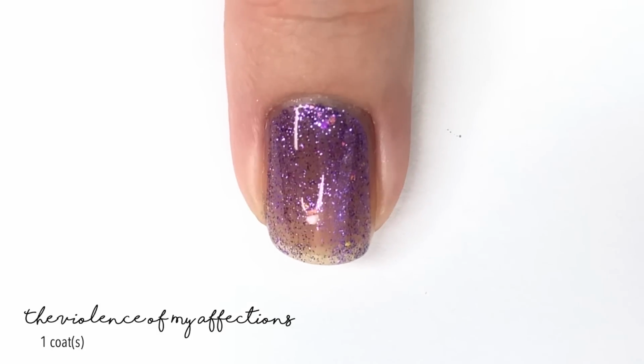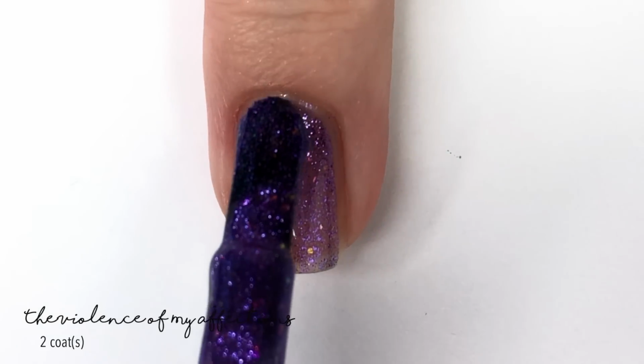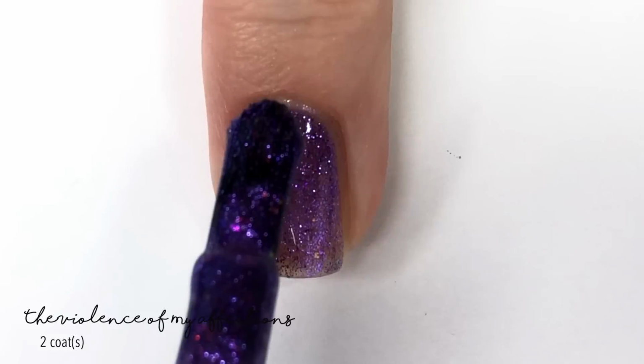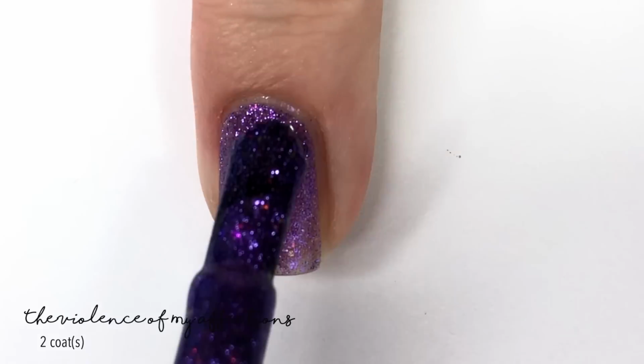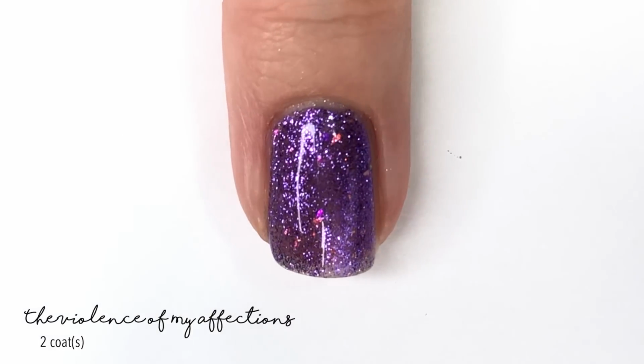Like I said, it's kind of like a grape soda-y purple, and then we've got some flakies in there. On to the second coat. The flakies really kind of pull a pink and an orange tone to the polish, which is neat because you don't really think of that with a purple. But there are 2 coats.